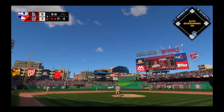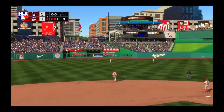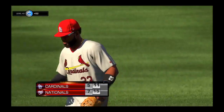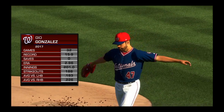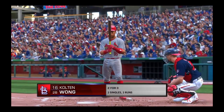Fly ball out toward left center field. Ozuna is under it. He makes the play, and that'll end the inning. Nationals down on a mere 4 pitches. They're still up 7-5. Gio Gonzalez comes on from the pen, hoping to finish this one off here in the top of the 9th.